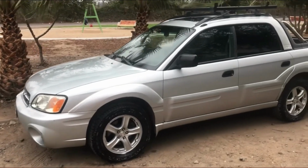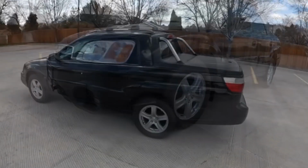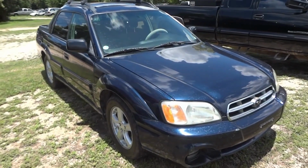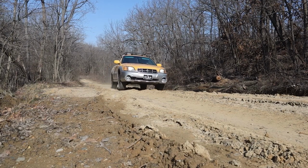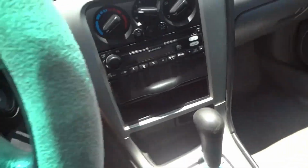Remember the Subaru Brat from the 70s and 80s? In 2003, Subaru tried to recapture that quirky magic with the Baja, a vehicle that answered a question absolutely no one was asking. What if an Outback wagon had an identity crisis and wanted to be a pickup? Built on the Outback platform, it swapped the rear cargo area for a tiny 41-inch bed.